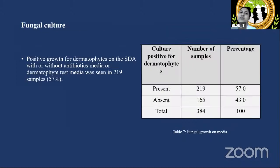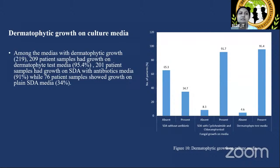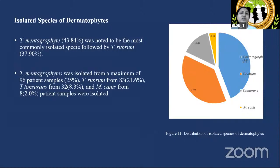Positive growth for dermatophytes on either of the medias was seen in 57% of the samples. Among the medias with dermatophytic growth, maximum growth was seen to be present on dermatophyte test media, followed by SDA media with antibiotics. The most common isolated species was Trichophyton mentagrophytes, which was followed by Trichophyton rubrum. The other species which were isolated were Trichophyton tonsurans and Microsporum canis.